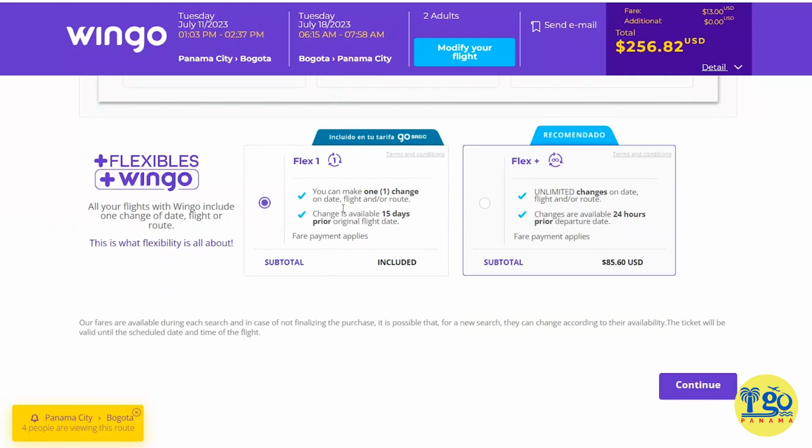When you get down to the bottom, it's telling you about your flexibility in making changes to your ticket. So with the cheapy ticket I have, you're actually allowed to make one change. You can change your date, you can change your flight, and or the route that you're taking. But you have to make that change at least 15 days prior to when your flight leaves.